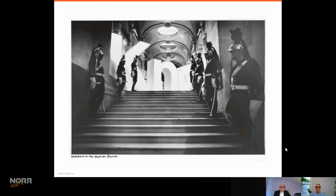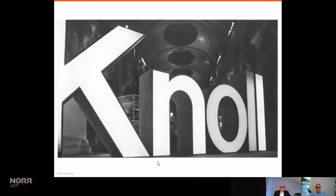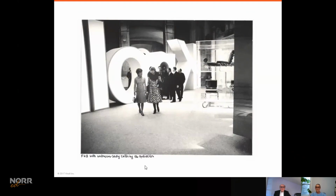However, in 1972, a large exhibition of Knoll products was held in Paris, and Florence attended the opening as an honored guest, accompanied by the French Minister of Culture. The exhibition, a retrospective of the firm's work, was designed by Massimo and Leila Vignelli. Visitors climbed the grand staircase off the Rue de Rivoli and entered the exhibition through the N of the oversized three-dimensional letters that spelled Knoll. So it would go right through the center of the N to walk in. Florence Knoll, with Yves Vidal, who was the president of Knoll International at the time, were both there.